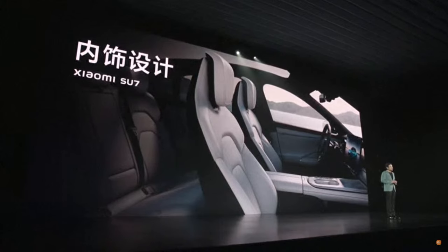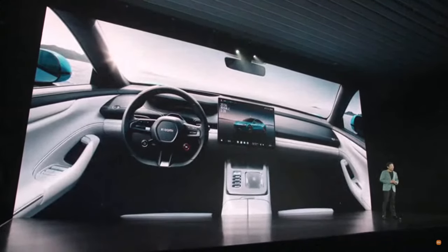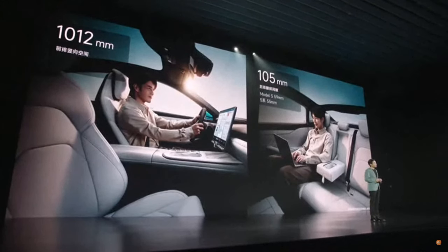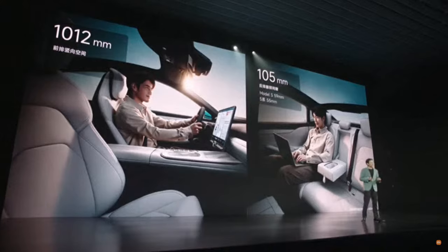Next, I want to introduce the interior design. We have the wraparound cockpit. It's simple and classy, and the passenger space is very comfortable.